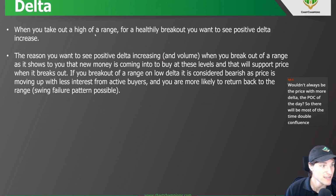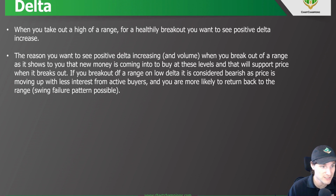But yeah, when you take out the high of a range, imagine you're range bound and then you are breaching the highs. For a healthy breakout, you want to see positive delta increase. The reason why you want to see positive delta increasing, and obviously volume, they go hand in hand, when you break out of a range is that it shows you that new money is coming in. Again, it's not like you only look at this. You are going to be looking at open interest, net longs, net shorts. But it shows that new money is coming in to buy at these levels, and that will support price when it breaks out.